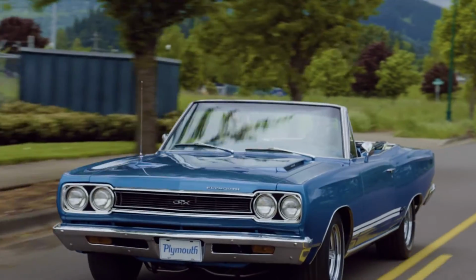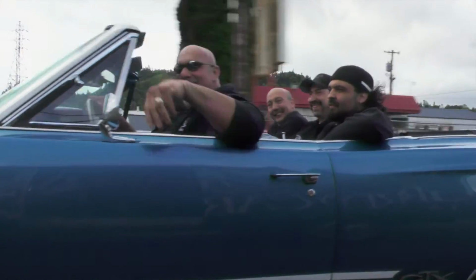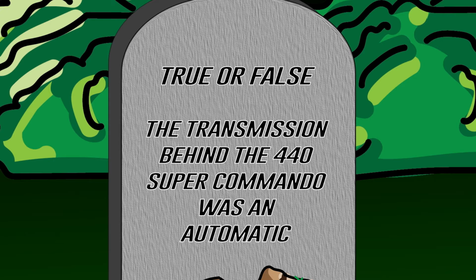All right, folks, welcome back. How did we do on that one, Graveyard Cars aficionados? Did Mr. Goldberg's 1968 GTX convertible have an automatic transmission? If you said true, you're a liar and a fat mouth. Well, that or you don't remember it.